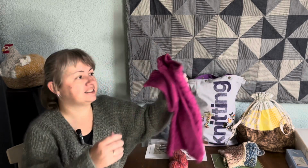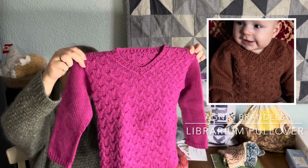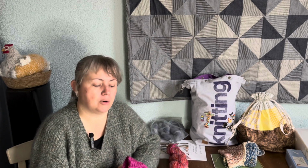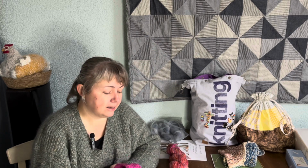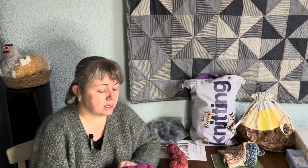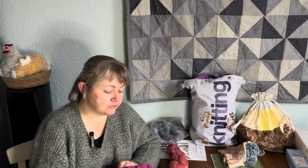My first finished object is the little knitted pullover, Librarium pullover for my little niece. I knitted this with yarn sent to me by Edda from Järbo Alpe. Yes, they wanted me to try this yarn and they sent me the free pattern. The patterns are all free on their website. You might want to check them out. I knitted the size 6, which is suitable for my niece, who is now almost 4. I knitted it using a 4mm US 6 and a 3.5mm US 4.